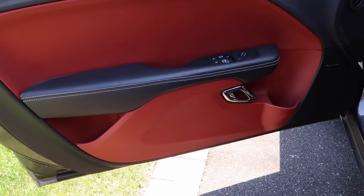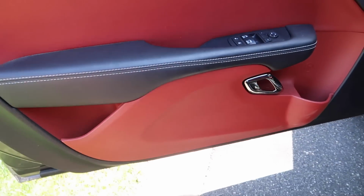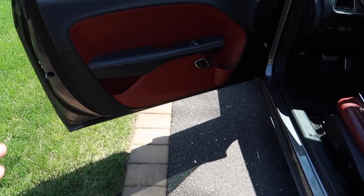Okay, so in the past when I did a similar mod on my first Challenger, I could have sworn I remember them having to remove the panel on the door and then drill a hole about this big on the bottom to fit that light. The only reason why I bought this one was because they claim it was all plug and play.